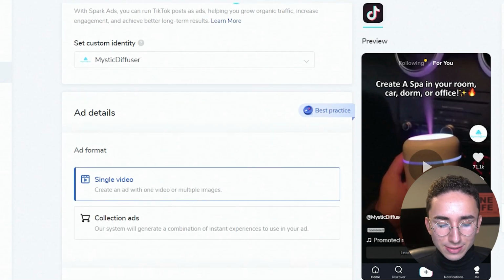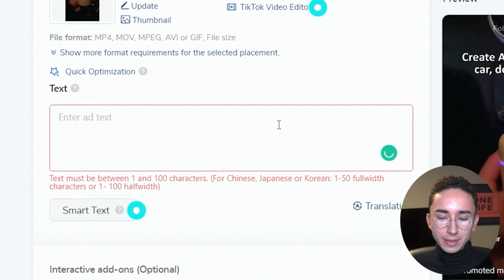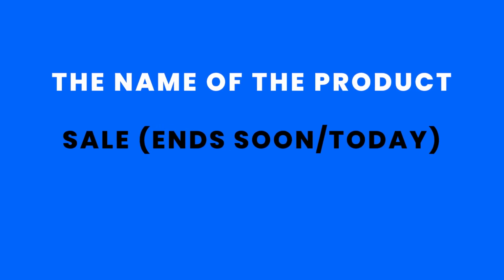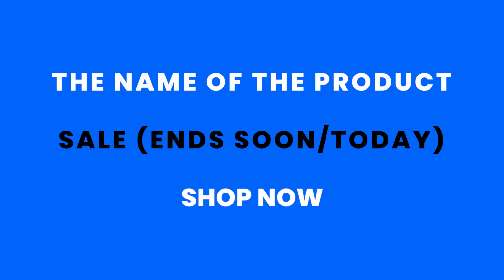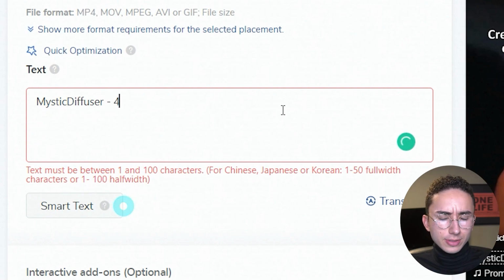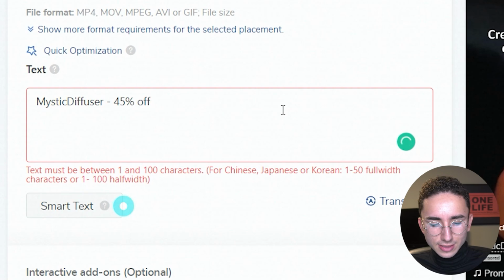Now, if we scroll on down, the next thing you're gonna do is the ad copy. We keep this very simple. We do the same thing literally every single time, where we do the name of the product, the sale, saying that it ends soon or it ends today, then shop now. So for this product, it would be Mystic Diffuser dash, I believe it's a 45% off sale, if I'm not mistaken. Now you can say ends soon. I actually like to do 45% OFF, capitalizing the O. Sale ends soon, shop now, period.